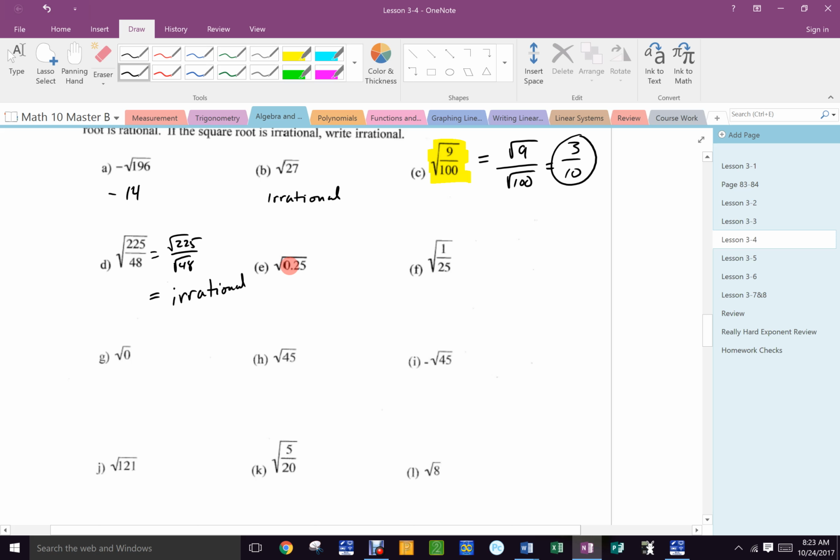Okay. E is different because E is a decimal. Does it have a square root? It does. If you punch in your calculator, you find out that it is 0.5. But let's use our heads. 25 is really 25 over 100, yes? And if that's all square root, that's really the square root of 25 over the square root of 100, yes? Which is 5 over 10, which is 5/10, which is 0.5.